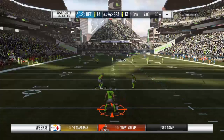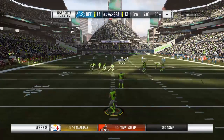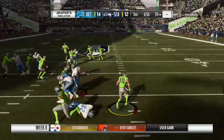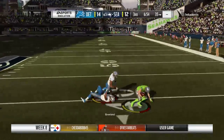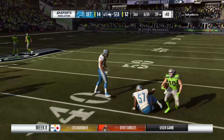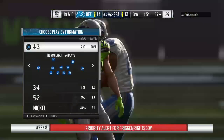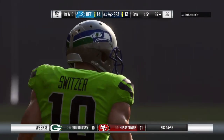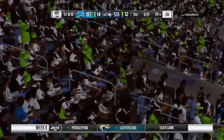So we are at halftime here on Halloween. Switzer now to return. And they'll have good starting field position as he's up just shy of the 40. The Seahawks offense now, they get ready to come back onto the field. They're down here, but very much in this game.